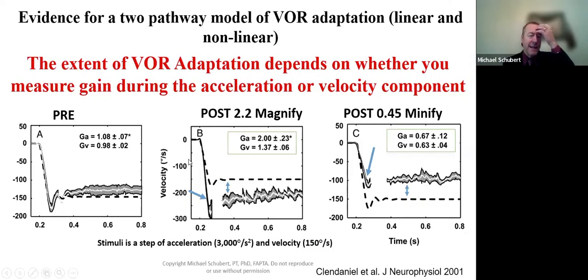And that's illustrated here. So Rick Clendaniel, when I was a postdoc, was in Lloyd's lab. He's a physical therapist. He's moved on to Duke. And he did this study, and it illustrates this point. So it's kind of a busy slide, but here's the point. Right here, the middle slide and this slide on the end. These monkeys have been given magnifying glasses that make the world look bigger than their brain is used to seeing.